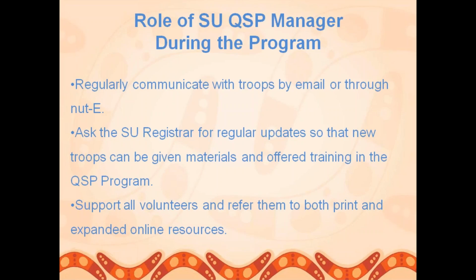And then please support all the volunteers. You can refer them to the print materials. That's mostly the product, the QSP program guide, but there's also going to be a selection of materials online. I just want to point out that we will have several one-page PDF documents on a variety of different topics. So if a troop QSP manager is looking for information just on one topic and maybe doesn't want to flip all the way through the book, or needs some more specific, a little bit more detailed information on a particular topic, she can go and check out one of those sheets.